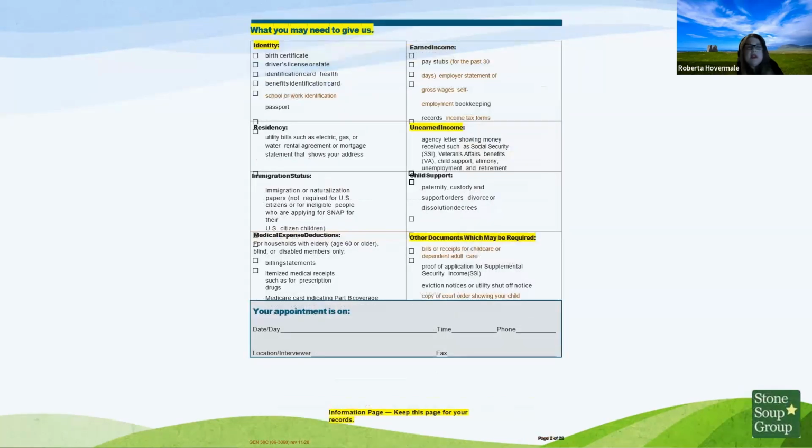And also, as we go through the form, the second page talks about what you may need to give to the Department of Public Assistance Office. These are forms of identity. Then also here is unearned income. That's an agency letter showing money received, such as Social Security, SSI, veteran benefits, benefits from the VA, child support, alimony, unemployment, and retirement.